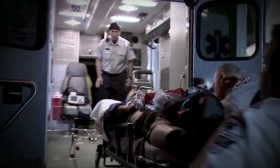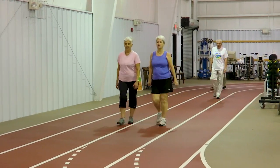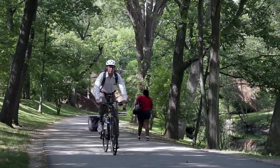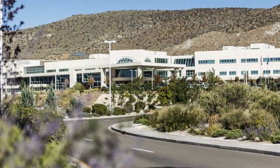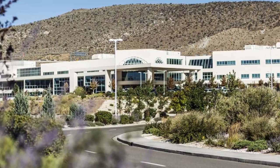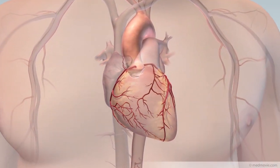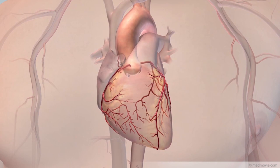A heart attack can be a very frightening experience, but in fact, tens of thousands of people survive heart attacks and go on to lead productive and enjoyable lives. Dr. Nael Aboul-Hosn, a cardiologist at Carson Tahoe Health in Carson City, explains what happens during a heart attack and how another can be prevented.